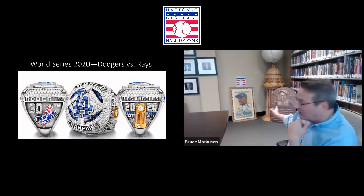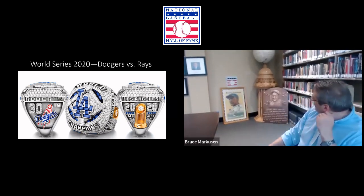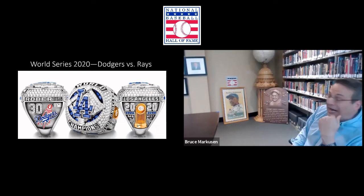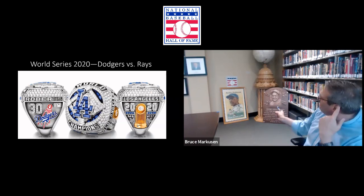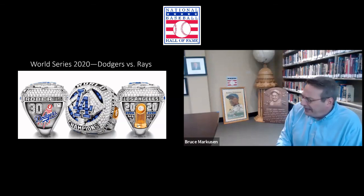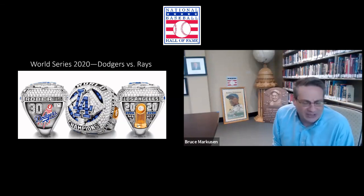And then to the right of us, I'm not sure how well you can see, I'm going to angle the camera just a little bit. We have a blow-up of Lou Gehrig's plaque from the Hall of Fame Plaque Gallery. And the reason that we have this, a few years back, there was a promotion, if you will, put on by the ALS Foundation.